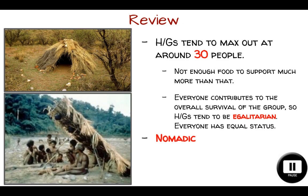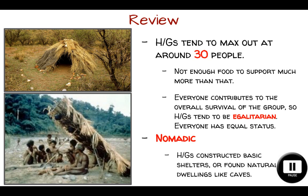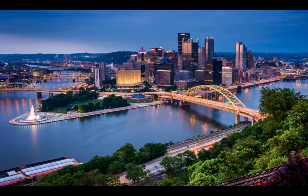And hunters and gatherers, finally, are also nomadic. They tend to construct very basic shelters, like you see in these two pictures to your left. They'll also hang out in natural dwellings like caves. They cannot build permanent settlements or eventually down the line cities, which we'll talk about soon, because of this.